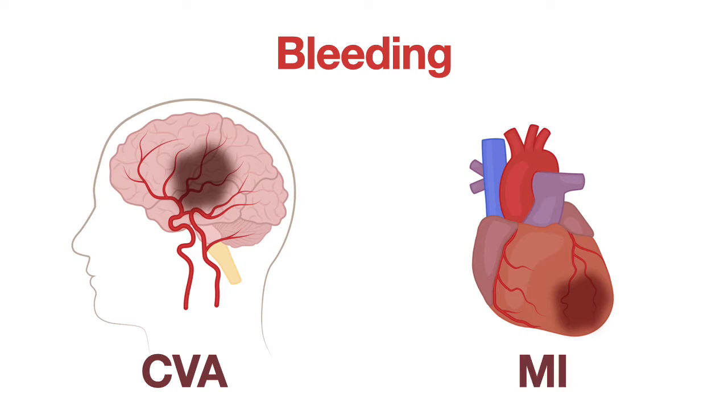So, with GI bleeding in a patient who is on antithrombotics or anticoagulants, one should take extra precaution in managing these patients. And it is a good idea to involve subspecialists in cardiology or hematology, or even neurology, to help us come up with the best management plan for that patient. So let us look at a few scenarios and how we manage these patients.